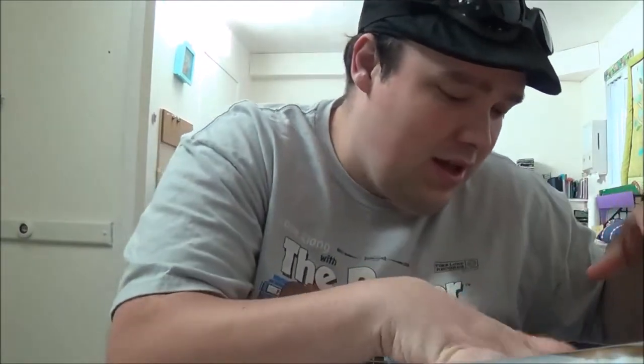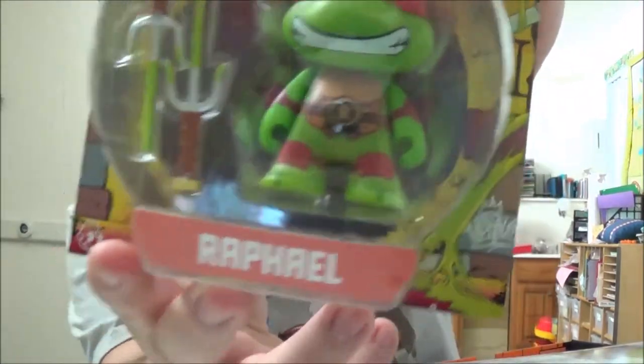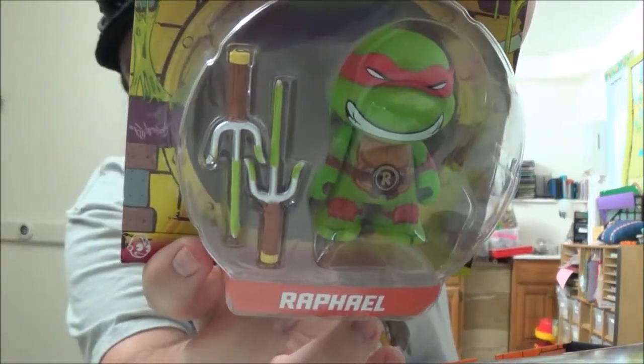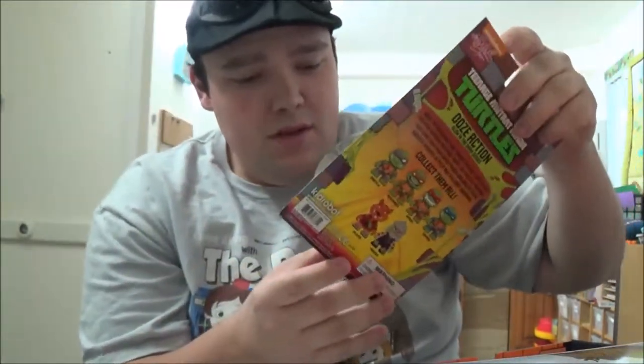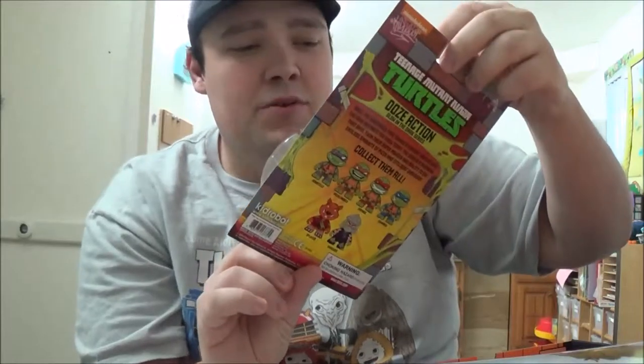And then I got a little Raphael action figure. Look at that. Raphael. I think he's one of the coolest of the turtles. Because he's kind of like a serious guy. He's all angry and it's pretty cool. I love Raphael.